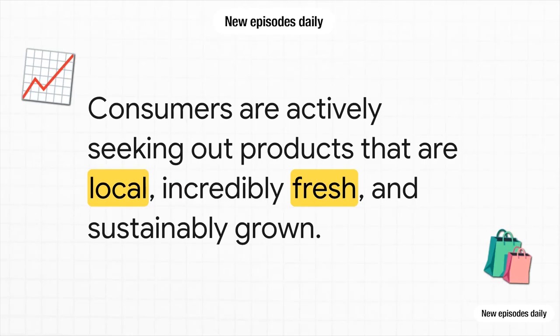And you know what? The timing for this idea could not be more perfect. We're living in a time where people care more than ever about where their food is coming from. They're actively looking for stuff that's local, super fresh, and grown in a way they can feel good about. A rooftop farm? It hits every single one of those marks.